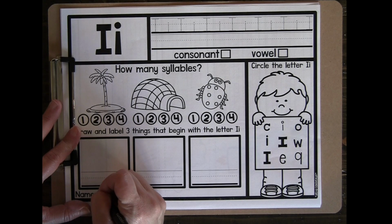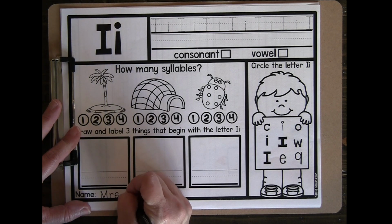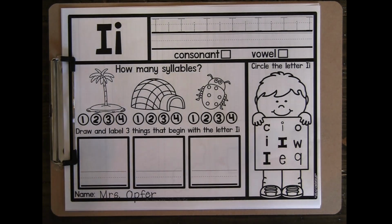Hi, word working friends. Good job on your sounding and blending today. It's Mrs. Opfer, by the way. Let's get ready for our letter I paper. You've done so much good work today. We'll keep it up. All right, my name's at the bottom.